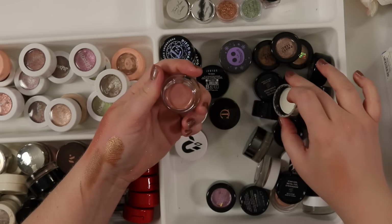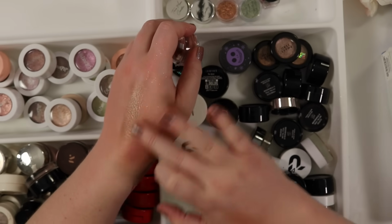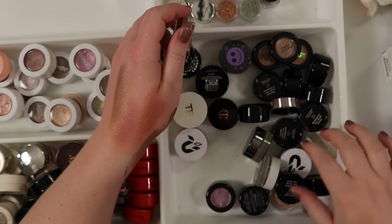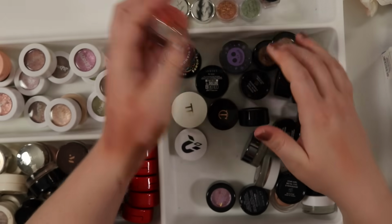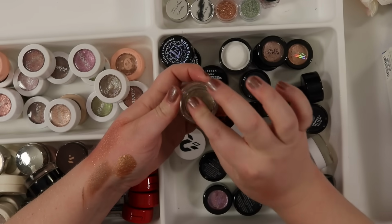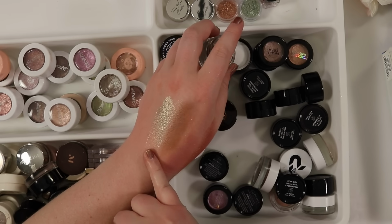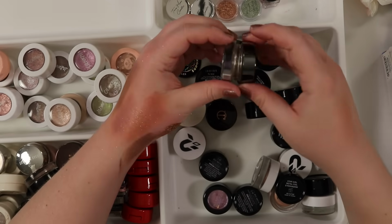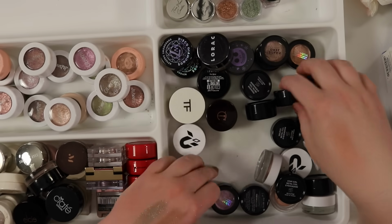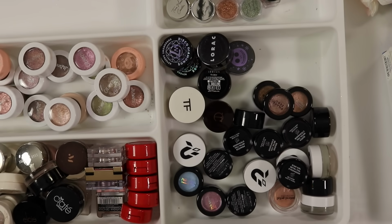This is from Yes Style. I don't think I'm gonna keep it. I do like a matte cream, but I think I would want it in a stick form. Like, I don't know. Yeah, that's going. I have this Lorac shadow. This is such an interesting color. It seems to be still going strong, so I'm gonna keep that one from Lorac. It's the shade Cashmere.